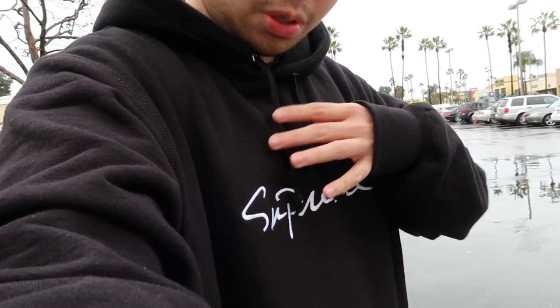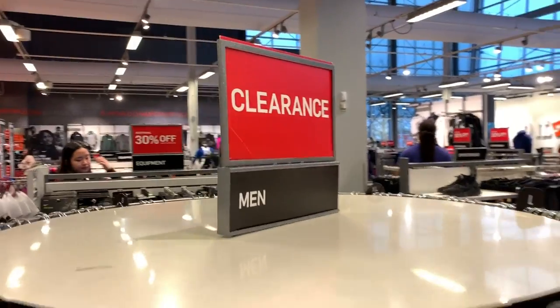Outfit of the day. I'm wearing my favorite beaters, which is my white on white Air Force Ones. Also wearing my favorite hoodie from the past season of Supreme, which is the script logo hoodie. And wearing these Nike basketball shorts, which I got for a steal at the outlets. So let's play those clips.